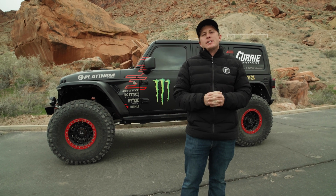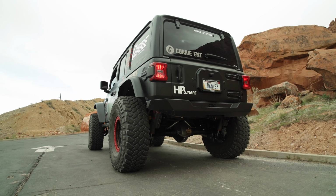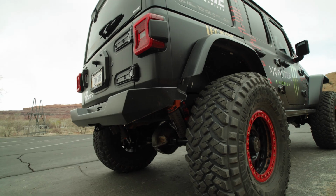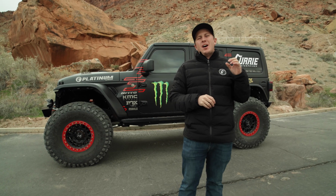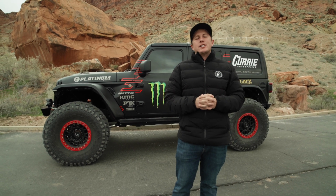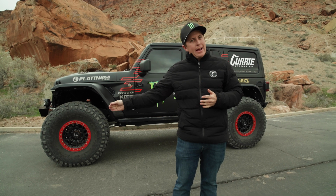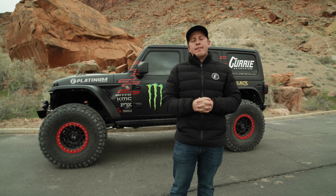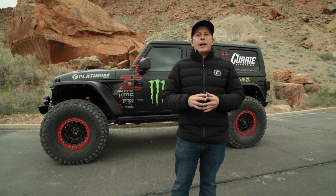Also, they did an amazing job with the sound. They did some chambers to really tone out some of that obnoxious noise that you get on some of those muffler systems out there. And this thing just sounds really good going down the highway, talking on the cell phone when you're a passenger, and even on the trail getting under acceleration. It has everything you need to drive a Jeep on the rocks, in the dirt, and those long highway drives.